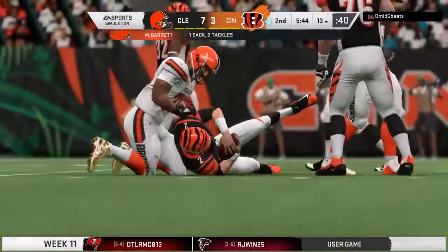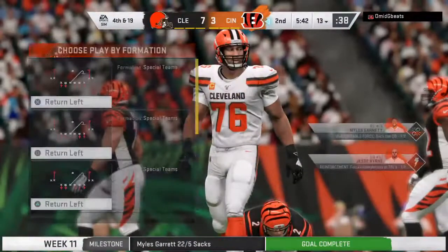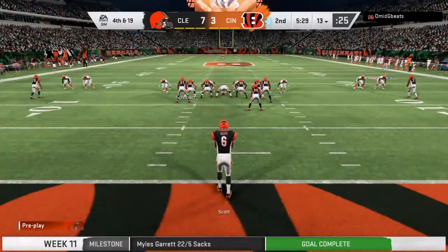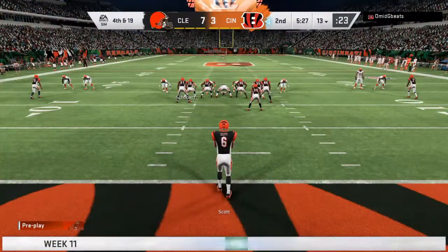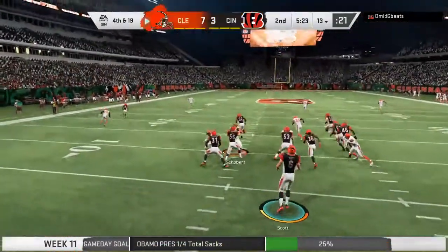A shotgun throw for Stick. Nowhere to escape, and he goes down. Myles Garrett in there for sack number 22 on the year. And, folks, that's just a half sack shy now of Michael Strahan's record of 22.5 set in 2001.